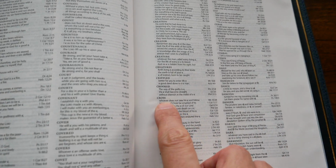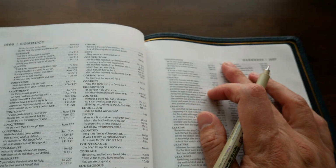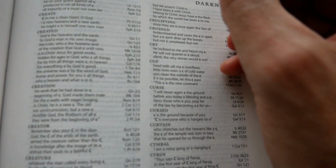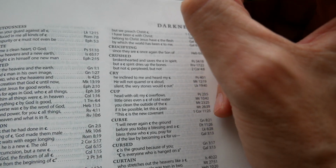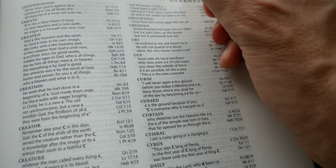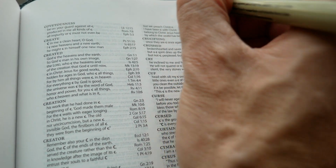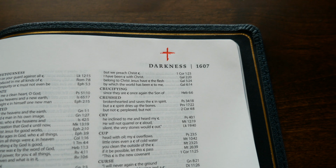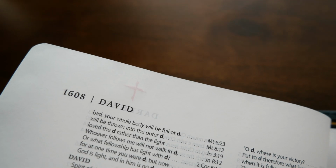Okay, here's the page where you have the cross. Let's make a cross here. Okay, right over darkness. So the light of the cross is going to overcome the darkness. So 1, 2, 3, 4. I already did 4. 1, 2, 3, 4. Okay, look at that. No bleed through. You see the cross on the other side, but no bleed through.